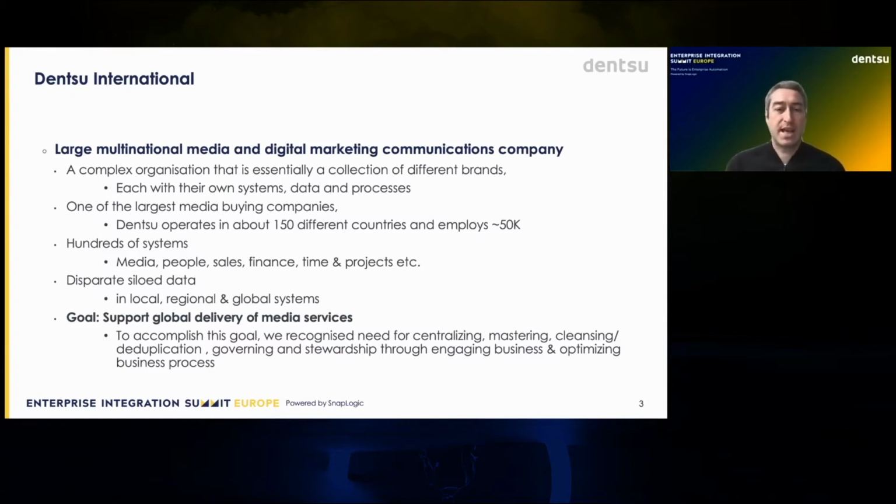So where we're at today, Dentsu International has hundreds of different systems. So the media systems alone that provide the ability to plan and buy media and organize media campaigns exist by channel in different markets. There are hundreds of these. People systems, pretty much one per brand.